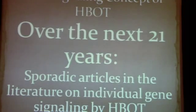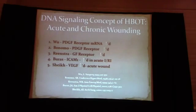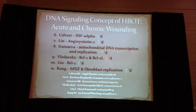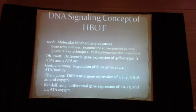And the answer is that we are affecting something in the nucleus and changing the capacitance of the cell to handle a signal from either growth factors and or oxygen. Well, if you then look over the next 21 years, there are sporadic articles in the literature on individual gene signaling by hyperbaric oxygen. These are just some of them, and you got them on your slides: growth factor receptor, platelet-derived growth factor, intracellular adhesion molecule 1, so affecting the inside of the endothelial lining, vascular endothelial growth factor, hypoxia-inducible factor 1 alpha, angiopoietin, another angiogenic protein, mitochondrial DNA transcription and replication. I mean, how much talk have we had about affecting mitochondrial pathology? The apoptotic genes, basic fibroblastic growth factor and fibroblastic replication, procollagen mRNA, heat shock proteins, the antioxidant proteins and mRNA, etc. We've got a lot of evidence.